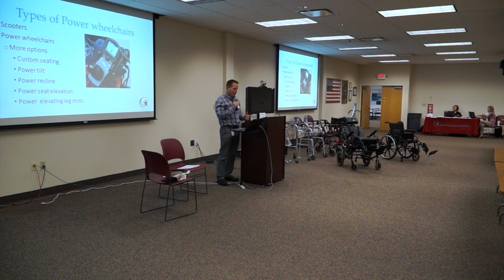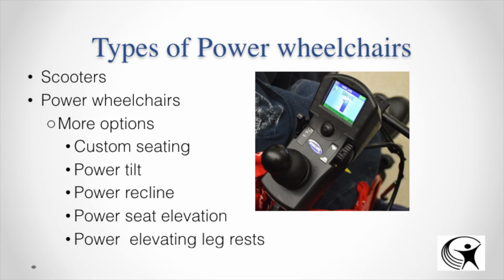Then you get into your power wheelchairs. What we do more of, they have more options. You can get custom seating on those chairs. You get power tilt, power recline, power seat elevation, power elevating leg rest. There's a lot more options with a power wheelchair.